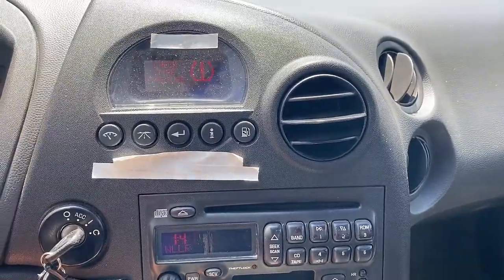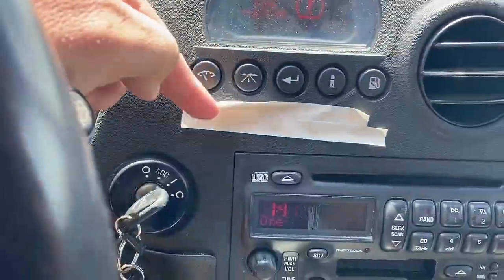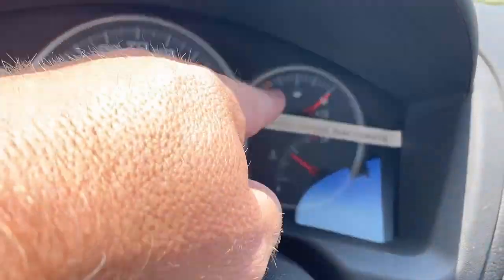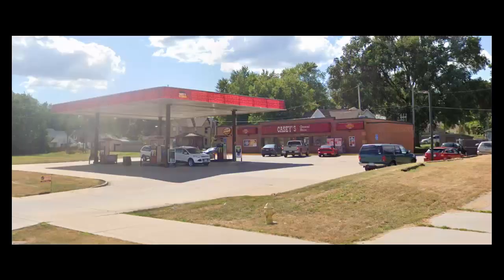I gotta admit, this is my favorite kind of crew car to get. There are warnings everywhere. There's about 19 different check messages on here, little stickers on here. Fuel gauge doesn't work. It's freaking awesome.